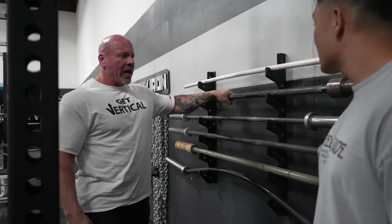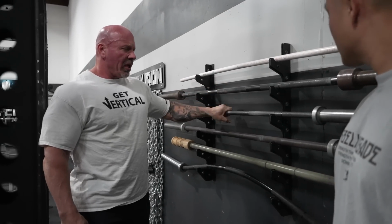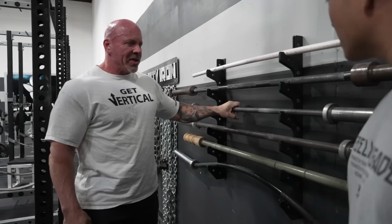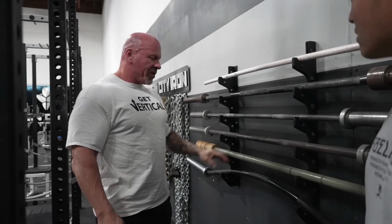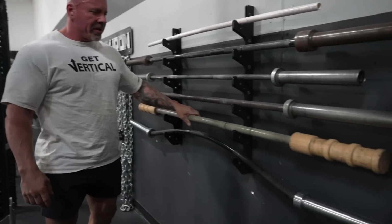55-pound competition squat bars. This is one of those little lightweight bars. Some of the little kids will use this to bench press with. I'll do floor pressing with them. What is this one here? Earthquake bar, is that what we call this? Yeah. It's a good one.